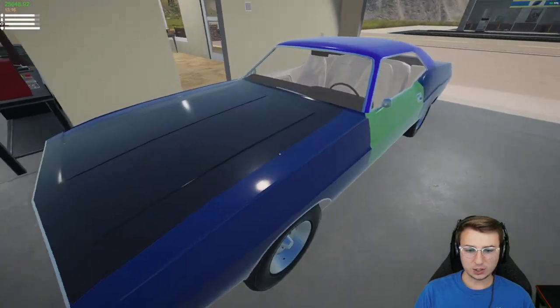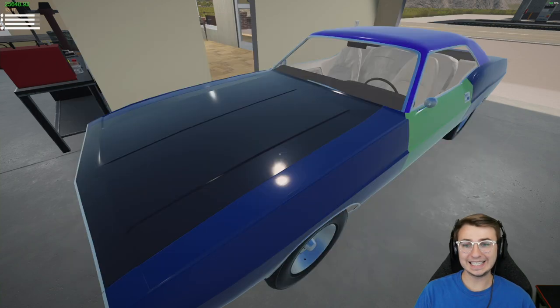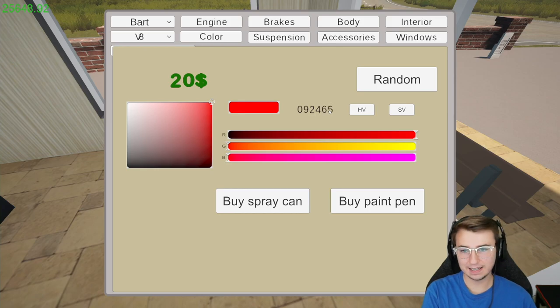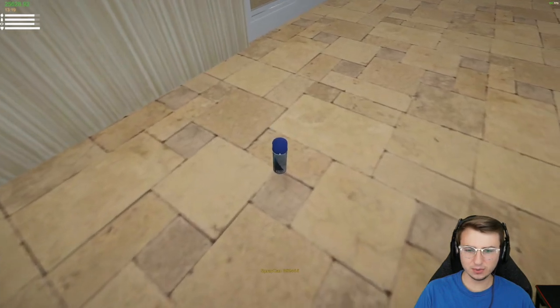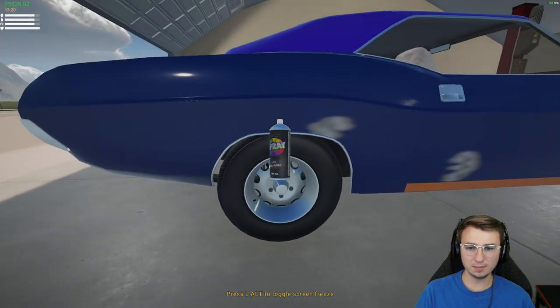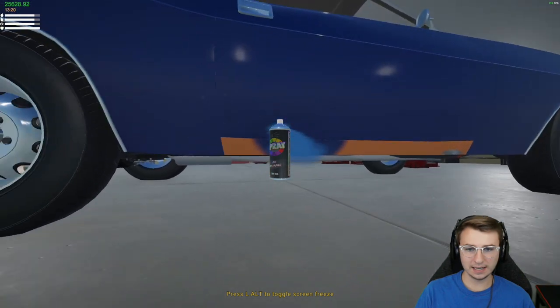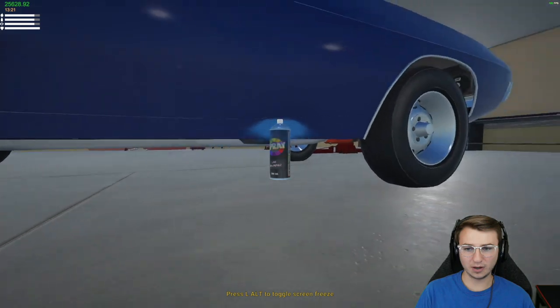Now that we've got all the rust ground down and sanded nice and smooth, color code is 092465. A nice sort of navy blue. Maybe not navy blue. Almost a mix between navy blue and royal blue. Oh, we're going to need quite a few more cans, aren't we? I forgot how many different color panels there were on this thing.